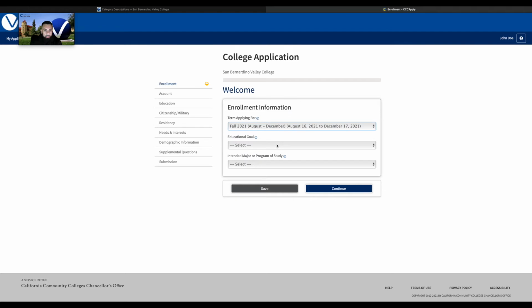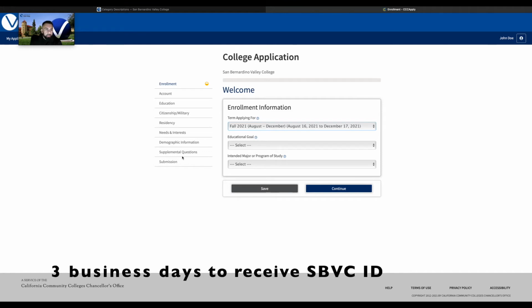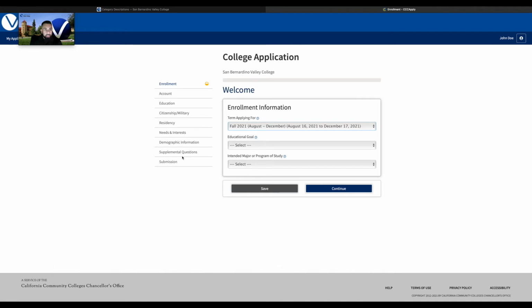Now again, it's going to ask me a series of questions: education goals, my major. Once I'm done, it's going to move on to my account, my education, etc. Make sure you're answering all these questions, and when you're ready, click Continue. Once you've done this process, you have completed the OpenCCC application for that term. After that, it takes 3 business days for you to receive an email saying, "Welcome to Valley College." This is going to include your San Bernardino Valley College ID. Again, that's 3 business days, so don't include Saturday and Sunday. Once you're done there, you are done with Step D.